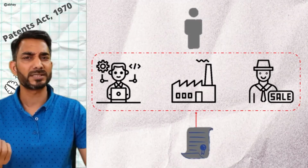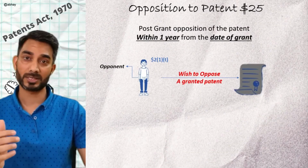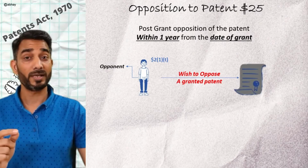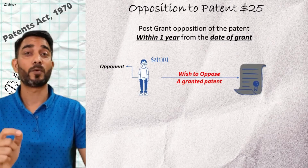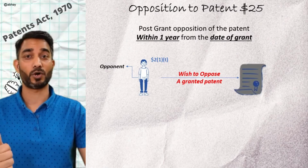So what options does he have? Can he oppose a granted patent? Fortunately, the Act provides us with an option to oppose a granted patent as well. But not anybody and everybody can file an opposition for a grant of a patent. Only a person interested, Section 2(1)(t), can oppose a granted patent. That too within 1 year from the date of the grant, as per Section 25(2).